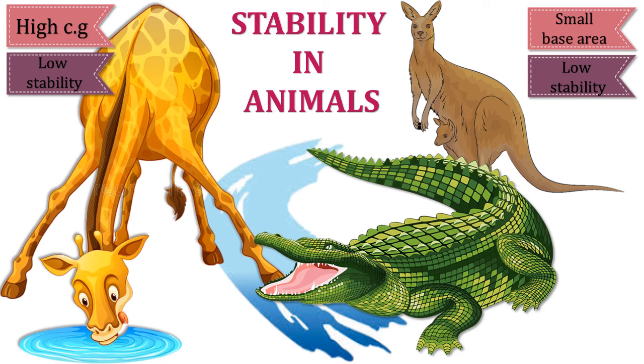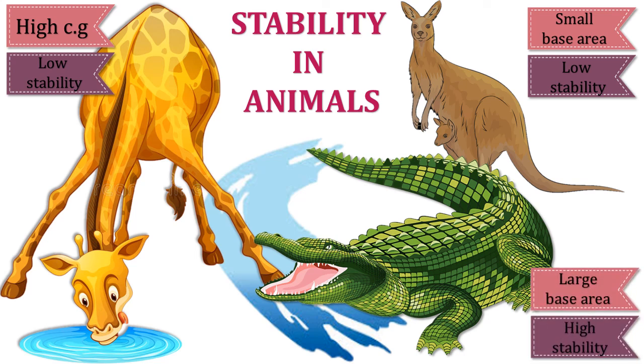Stability will never be a problem for a crocodile. Crocodiles are among the largest reptiles in the animal kingdom. They have large, broad bodies, long, muscular tails with short legs to provide greater base area and high stability.